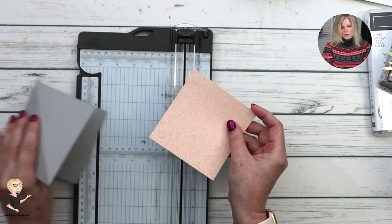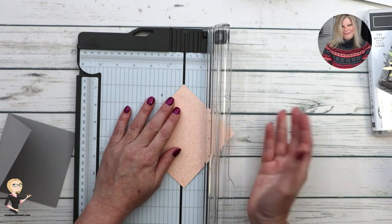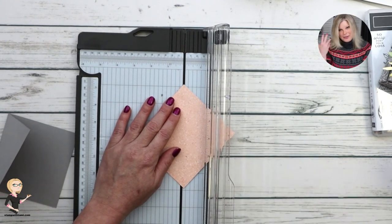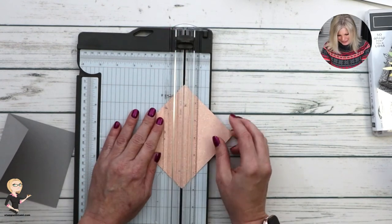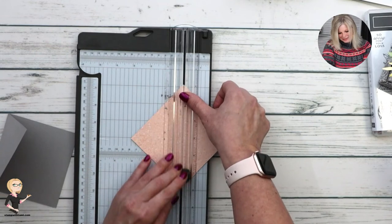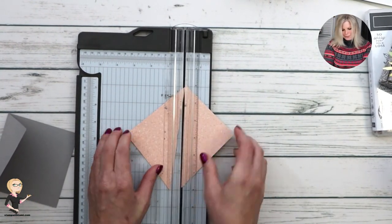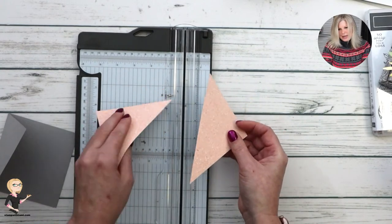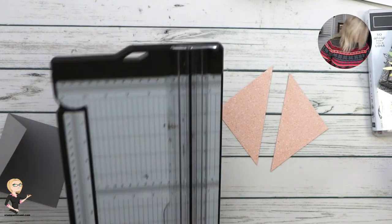it from this corner to this corner. It's super easy, right? And you think, duh, but trust me, when I was making mine, I totally did it the wrong way, because I wasn't thinking that it wasn't a total square. It was a little bit off of a square. And so I just cut that on the diagonal, and that's going to give us our two front pieces.